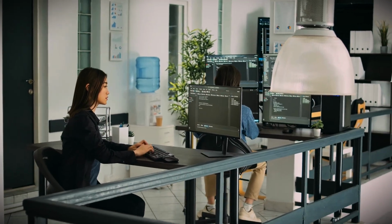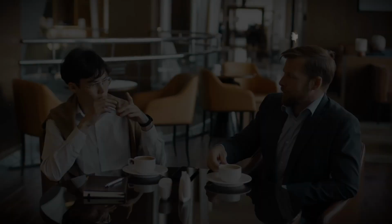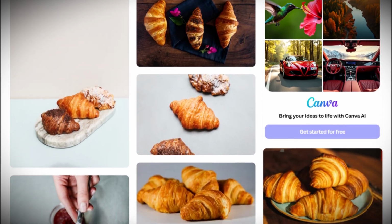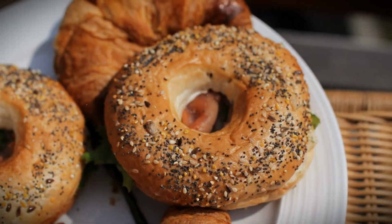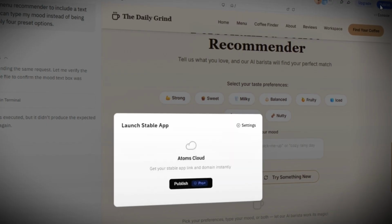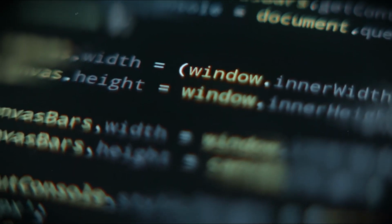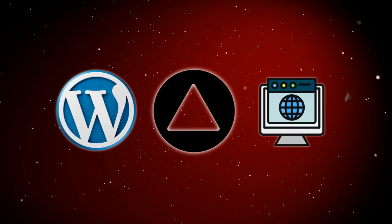Obviously, if this were a real client project, you'd reach out to the cafe owner to collect accurate menu information, professional images, and proper permission before uploading any content. Don't be that person who uses generic stock photos of croissants when the cafe actually specializes in bagels. Trust me, clients will notice. Now, hit publish, and you'll receive a preview link to share with the local business for their feedback before hosting it on WordPress, Vercel, or whatever platform they prefer.